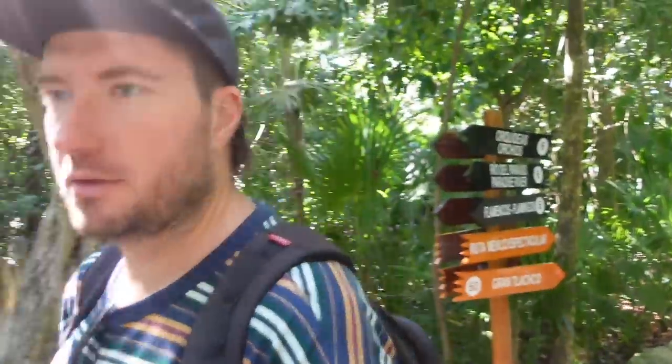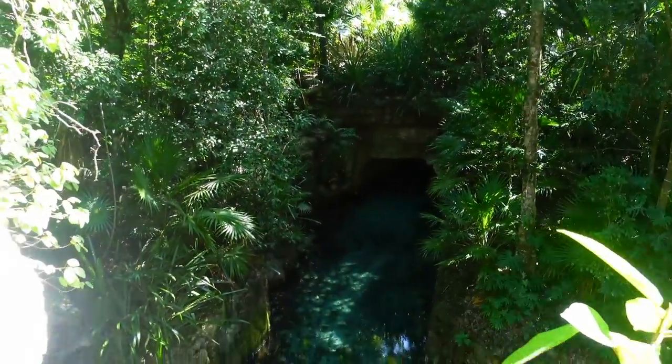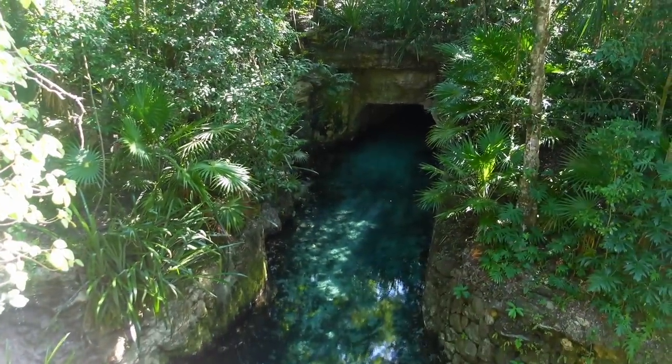Down to Paradise River, where I think you can walk most of the way, or you can jump on a boat and it'll take you down the river. We'll check it out. There is an underground river that you can swim through, but it takes about 40 minutes and we didn't bring a GoPro or anything, so I think we'll probably give that a miss today.